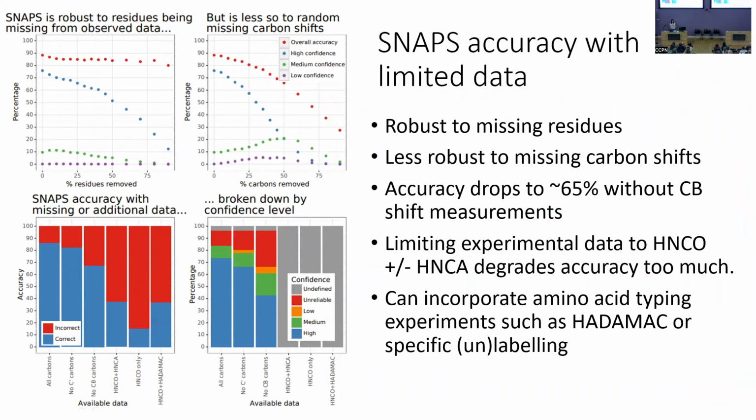It performs quite well with missing data. Here I've just removed a random proportion of the residues. And I was surprised by this. Even when you remove like 50, 60, or 70% of the residues, the accuracy on the remaining data remains quite high, above 80% on this test set. What you do lose is obviously you have fewer sequential links to assess whether the assignment is correct. So the red line here is the overall accuracy of the assignment, and the blue line here is the proportion of ones which it's highly confident in. So still useful, but maybe not as useful.